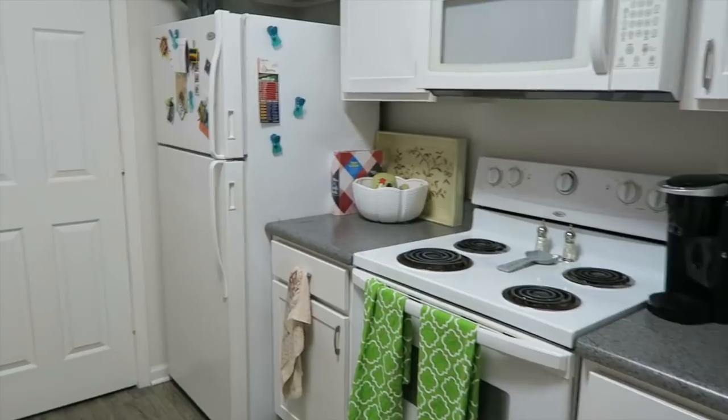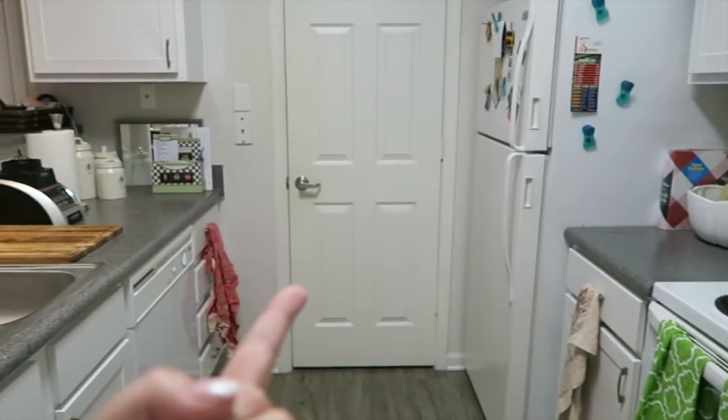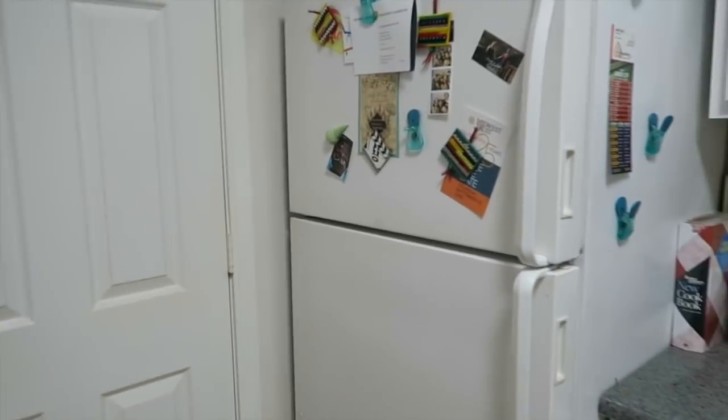So Rory eats her food on the floor there. And then this is just our little tiny kitchen. This is kind of what we've done with it. That's our walk-in pantry that's a nightmare right now. It's full of more boxes. There's not really anything to see there.